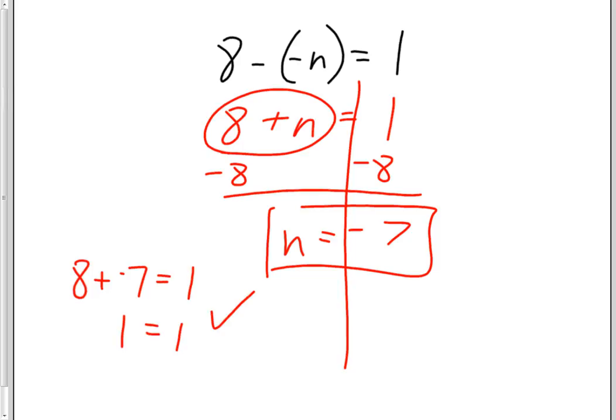Right now, the checks are easy. When we get to the multi-step stuff, it's going to be a little bit more. But I'm not going to make you do 10 problems. I'm going to make you do 5 problems. We're not in here for the quantity. We're in here for the quality.